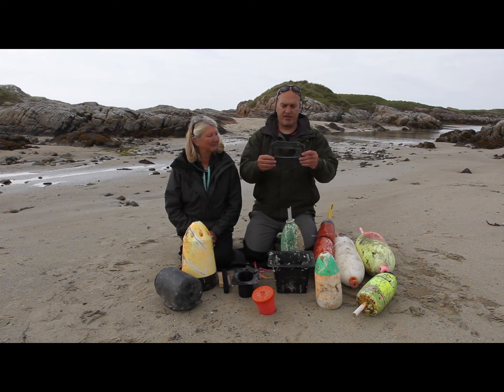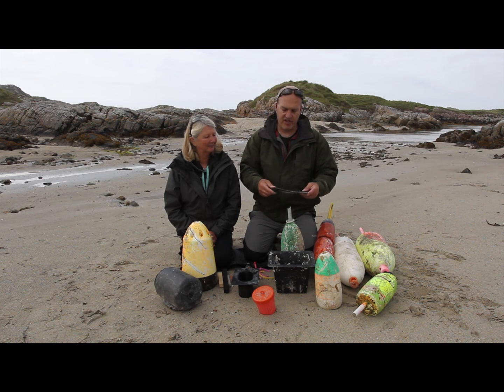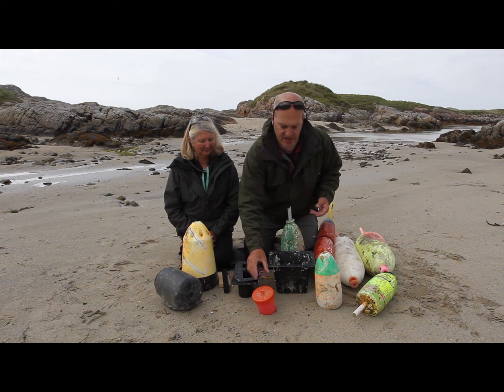Something else we find a lot of are these escape hatches. These are put at the end of each American pot, and the hole is made so juvenile lobsters can escape to stop the larger lobsters predating them. They're attached with metal rings, so when they rust, this falls off, so the trap can't ghost fish, so it can't carry on catching lobsters.